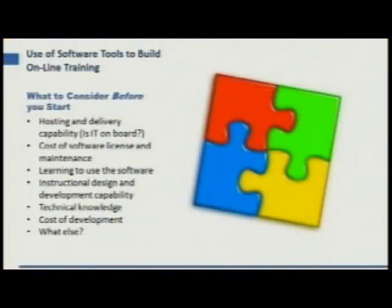Instructional design and development capability. How many people in here think that it's different to create instructor-led and online-led as far as the methodology? How many of you think there's a difference between the two? Okay, I'm going to tell you, up to a point, there is no difference. Up to the point of creating your objectives and finding out what it is you want to teach people, there really isn't any difference. You use the ADDIE model, and we'll go over that in just a second. But once you figure out that you want to take it online, that's where things start to change. We'll talk about that in a little bit.